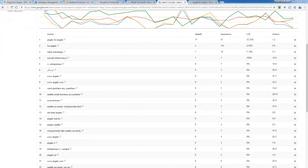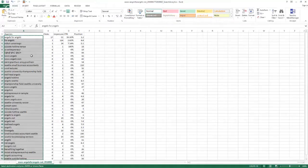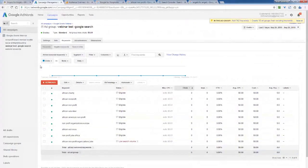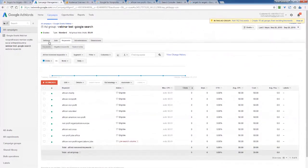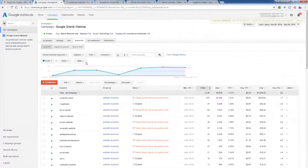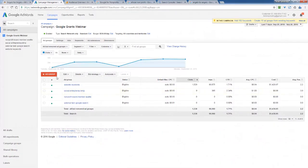No problem. Yeah, so some people, all you need to do is export, copy, and go back to Google AdWords and import it. So I'm going to make another ad group, because you want to organize your keywords into different ad groups, basically because you have to match up a list of keywords with a certain ad. So it's good to organize your keywords. So here I'm going to add another group.